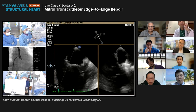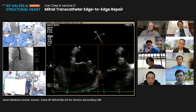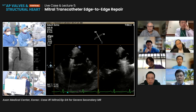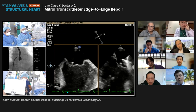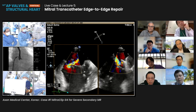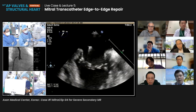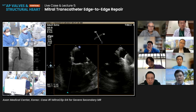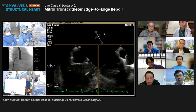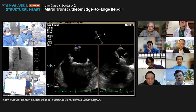The clip is not well visualized in the echo. Okay, right here? Yeah, now we can see. Is the position okay? Yeah, I think so. Let's check the color again. Yes, okay, that's the point. Then before getting into the LV, I will check the gripper, because it has the independent gripper. Before moving in, I'll check the gripper function.